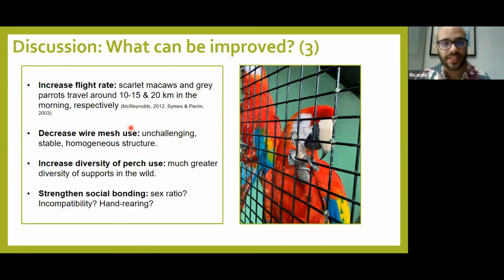So we want them to use less the wire mesh and more structures within the enclosure. And we want to increase diversity of perch use, because in the wild, they don't only use the very stable, thick horizontal perches. They use perches that are quite wobbly and they have to reach the food by climbing on them. We want different orientations. And finally, we want to strengthen social bonding, because we want them to spend more time engaging in social behaviors and closer to each other like they do in the wild.